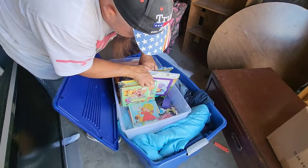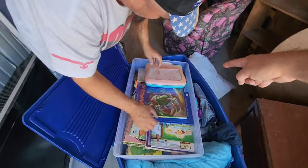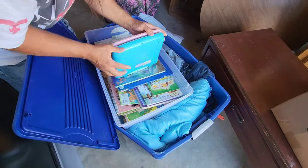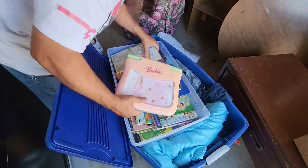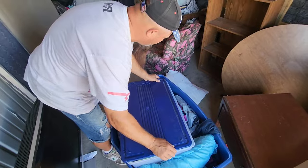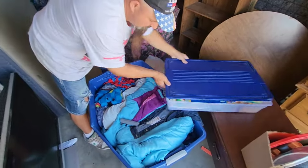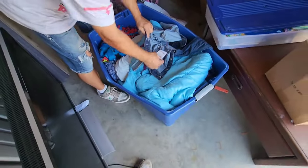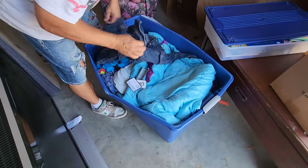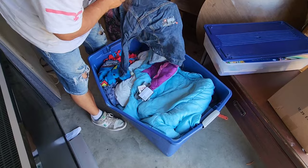What's the Barbie thing? I think it's one of those where you draw Barbie pictures, or it might be one of those toy computers. Yeah, a little toy computer. Nothing else in there but that. The tote is worth more than what's in it. And hey, this is some nice stuff though. I thought that was brand new, tags off something Pokemon. But we got a little more kids' clothes, but that's cute.